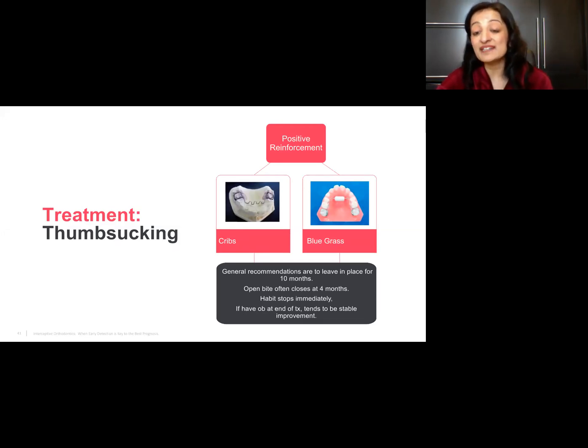The open bite, if this is the only cause of the open bite, will close in less than 4 months. You'll see it come together, and you take before and after pictures and show those parents. They love to see those changes. And the habit stops immediately, of course. If you have overbite at the end of treatment, that tends to be a very stable improvement. So that's pretty awesome.